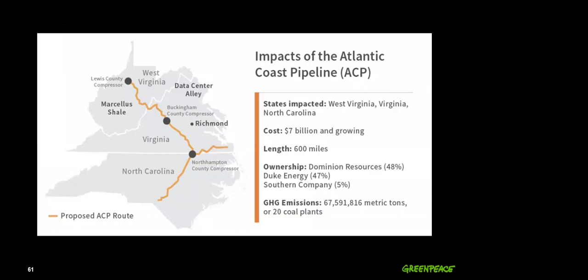This graphic is packed full of information. First, the map shows the orange path of the Atlantic Coast Pipeline starting in West Virginia, cutting through Central Virginia on its way to North Carolina. Second, the cost of the pipeline is now $8 billion. It will be paid by Dominion customers, AKA ratepayers, by adding more than $30 each month to electricity bills. Shareholders, on the other hand, will pocket 14% guaranteed profit of the cost of building the pipeline.